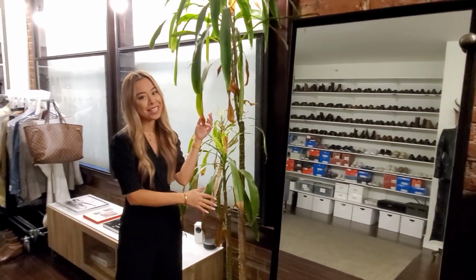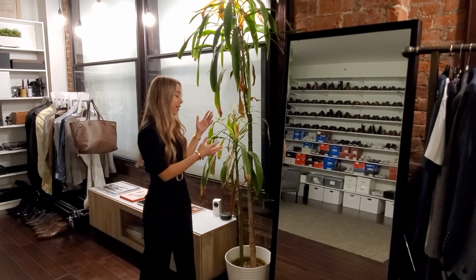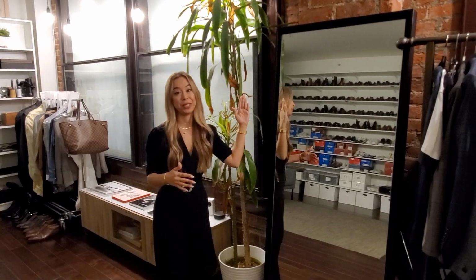This is a sore subject. This is Planty. I keep forgetting to water him, so he's dying. I'm sorry, I can't talk about this right now.